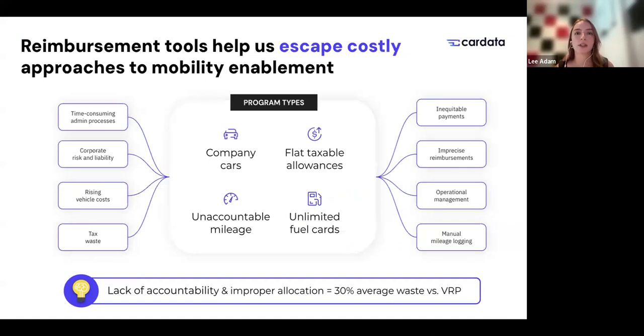The modern world in which we're living today and in which we operate is changing. And when we talk about field enablement in the context of reimbursement tools, really what we're seeing is they're typically leveraged as a replacement or an optional replacement for these more commonly outdated approaches to mobility enablement, right? And every company functions differently.